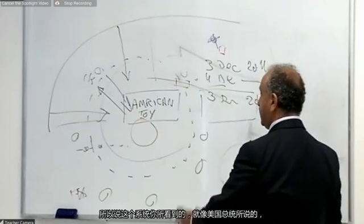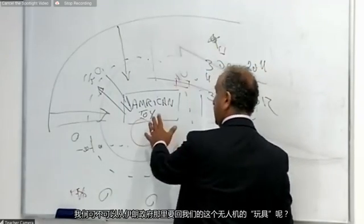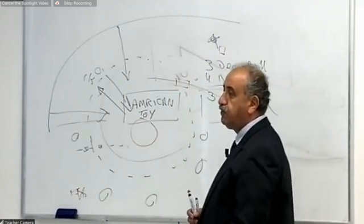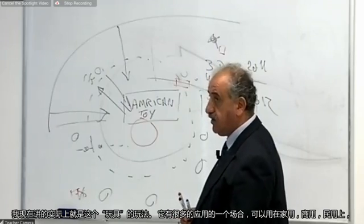So this system, what you see, as the American president called it, can we have our toy back, to the Iranian government about the drone? This is actually a toy. It has a lot of application around the home.